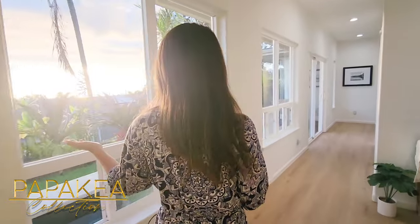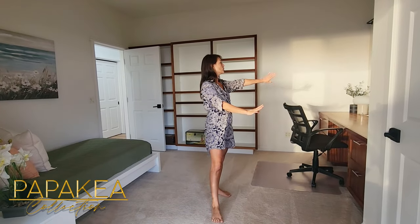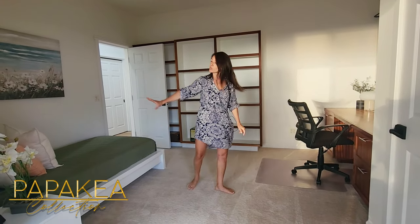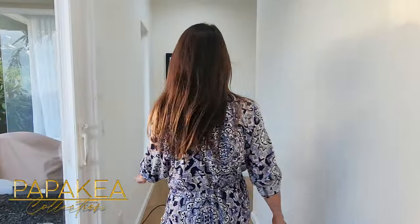So off to the side here, you guys, there's tons of beautiful plantings, gorgeous choice of plants. We have our slider that leads out to our lovely barbecue area. Off to the side here, this is technically a bedroom. We do have a closet, but currently it's set up as a home office. Beautiful choice of desk. We have our pune in case you want to use this as a guest room. Come on this way. The layout of this home is really distinctive.